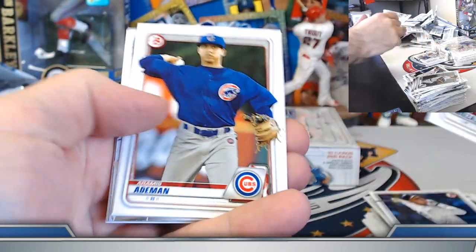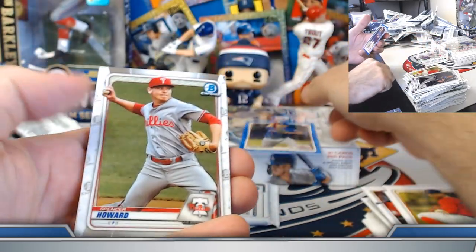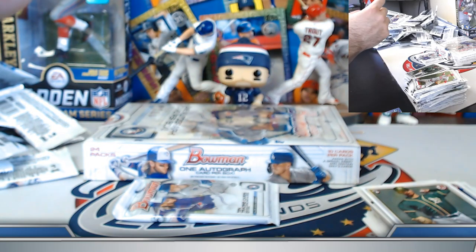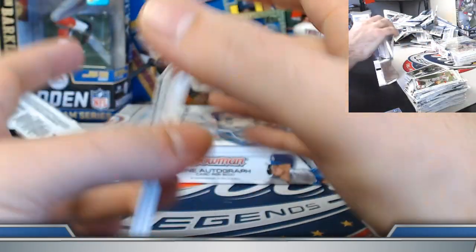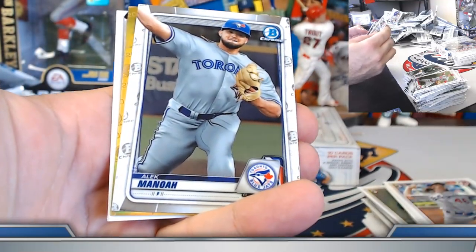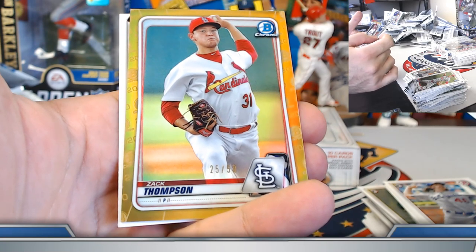Fardino spanning the globe. Kyle Muller, top 100. Blue paper prospect, Brian Campusano. Metropolitans on this one. Kevin, number 10 out of 150 on the Campusano. Last pack of box number 5. Nick loving the Joe. Oh, here we go. Little gold refractor prospect. All right. Got a chance. Put a good one on the board here for someone. All right. Nice Zach Thompson for the Redbirds. 25 out of 50. St. Louis Cardinals. Josh P. There we go. A little action for you, sir.